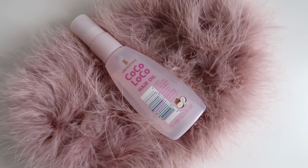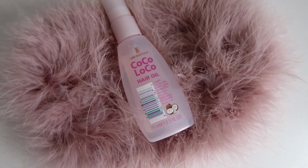Next up are some launches from Lee Stafford, and I think I've actually mentioned these in a previous vlog of mine when they were delivered. But this one, let me start with this one, is their Coco Loco hair oil. Now I think this is the newest addition, or one of the newest additions to their Coco Loco range.